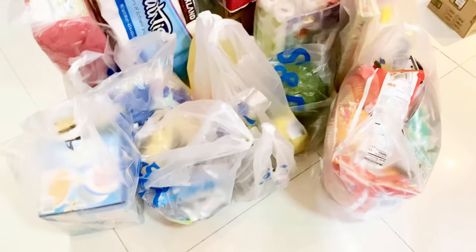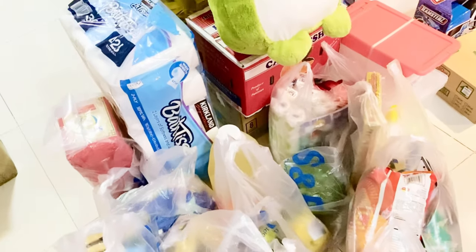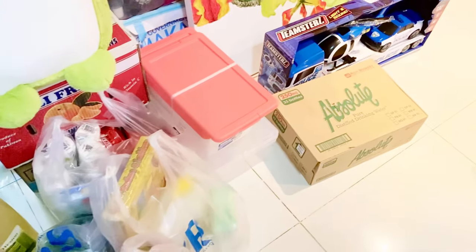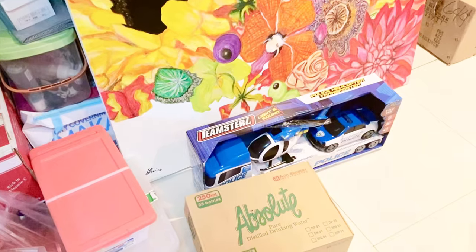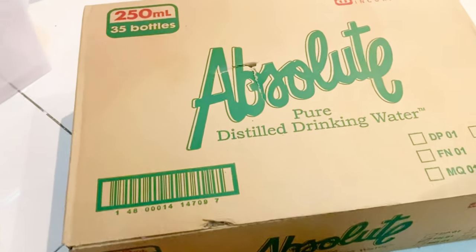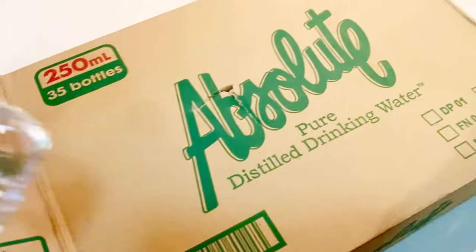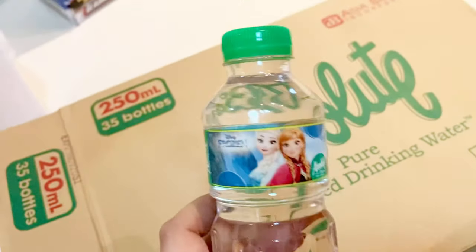We are finally home and we are now going to do the mini haul. Absolute pure distilled drinking water. We bought this for Anton because it's easy to carry, plus the Disney characters are so cute.